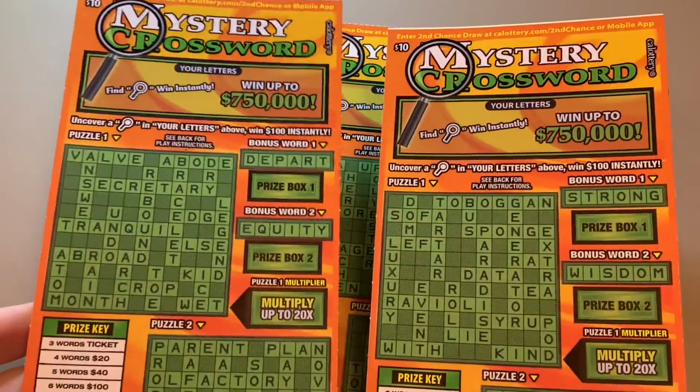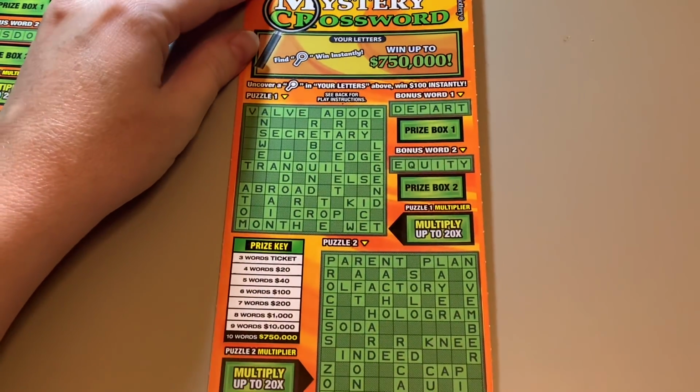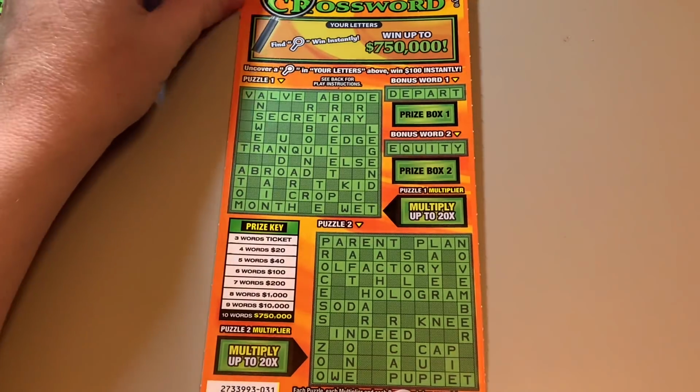Three of the $10 mystery crossword from California. So we have two off of one roll and one off of another. We'll start with this one here. We have two bonus words and you get a prize there. We also got a multiplier if we win on either puzzle. All right, let's get started.